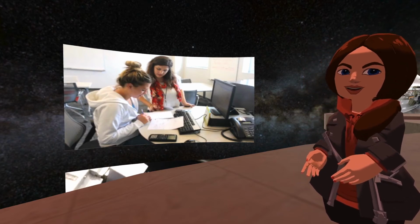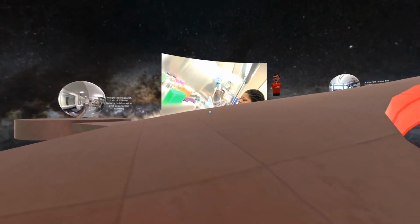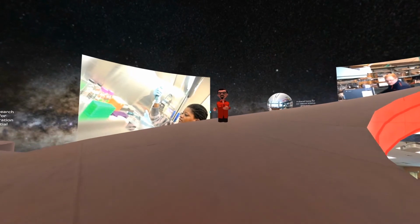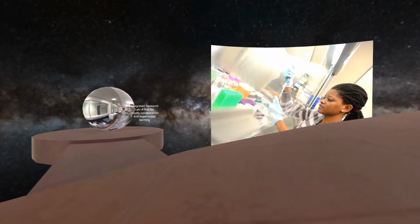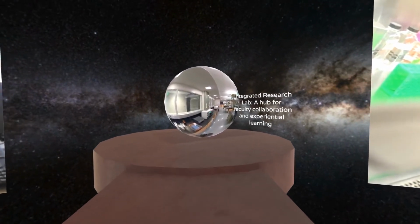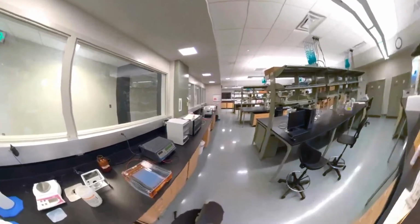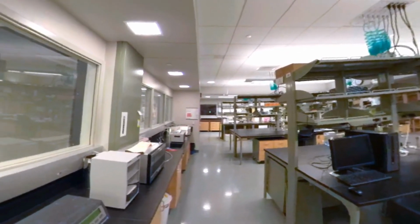Another wonderful resource we have for our students is our integrated science lab, which I will turn over to Stephen for that. Great. Thanks again, Kelsey. So we are actually going to look at 3 different 360-degree photographs for ISELF 320, our integrated research lab, because that's really the breadth of work that goes on in this space.